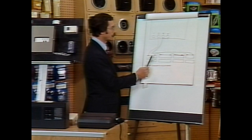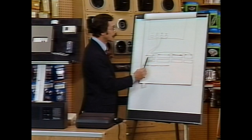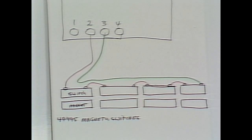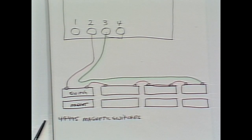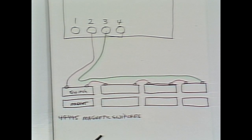Magnetic contact switches, or normally closed circuit devices, which hook to terminals 2 and 3 must always be hooked in series. What does this mean? Well, we've used a red and a green wire here for simplicity and for ease of you to see it on camera. However, the wire we currently sell is gray and white. So if you just think gray and white instead of red and green, we can follow through.